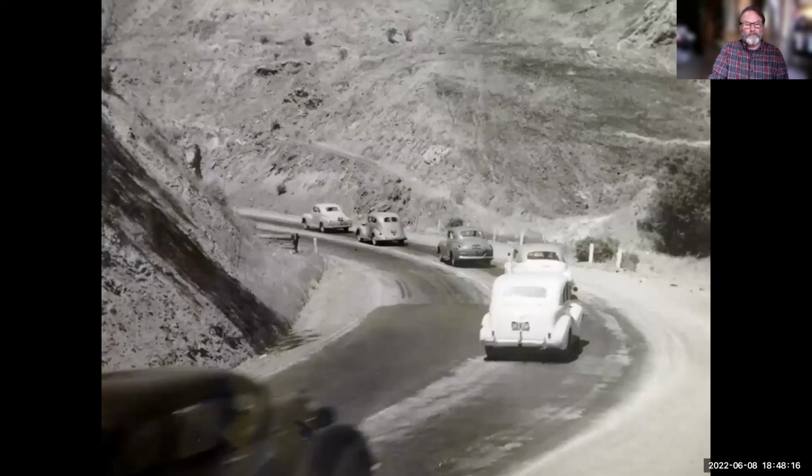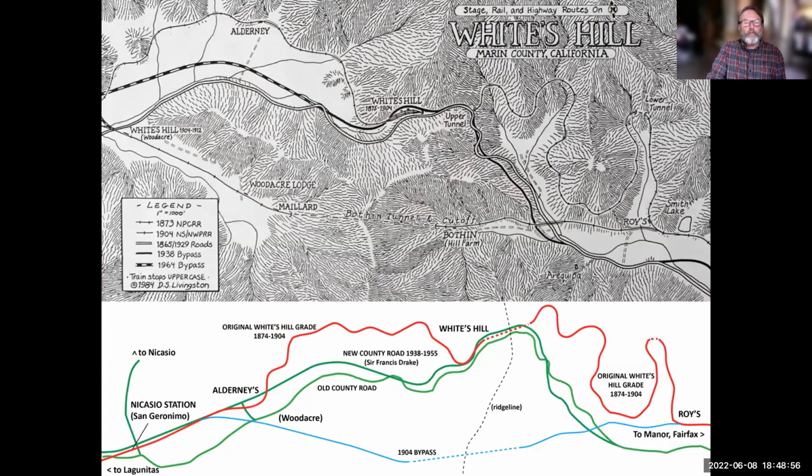And then here's a view heading up into the cut, and that cut was problems. Remember how it just used to always slide? Right after they built the road, it slid and closed the road for a whole year in the late 1930s, and they dug it out and it kept sliding, and finally, about 20 years ago, they completely re-engineered that. So getting over White's Hill was not an easy task from beginning to end, and let's consider that it's going to hold pretty well from now on. But that's getting over White's Hill. And yeah, all those squiggly lines, all the different ways to go.